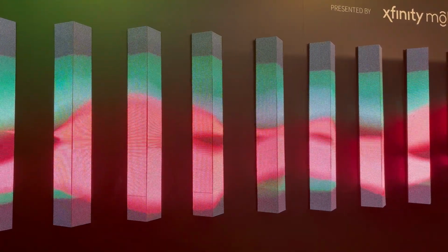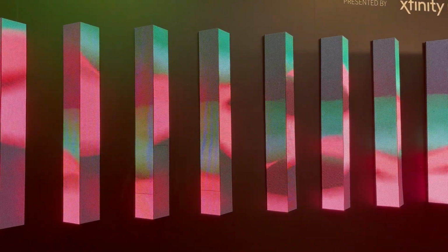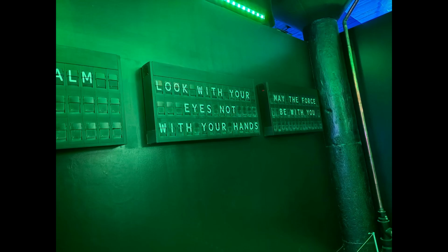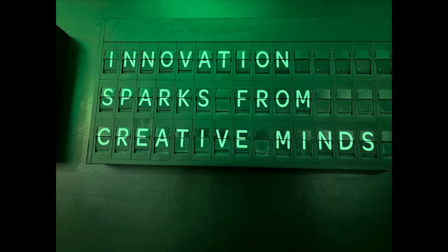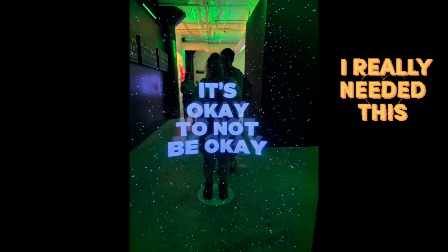These undulating, changing light pattern panels were one of the first moving exhibits in the show. The Oracles of Winder was one of my favorite displays, even though it was simple. You stand in front of these signs and the words flip around to reveal what they see inside of you. I love some of the messages I got, and they were truly on point. But the very last message that appears in the mirror took my breath away and made me cry.